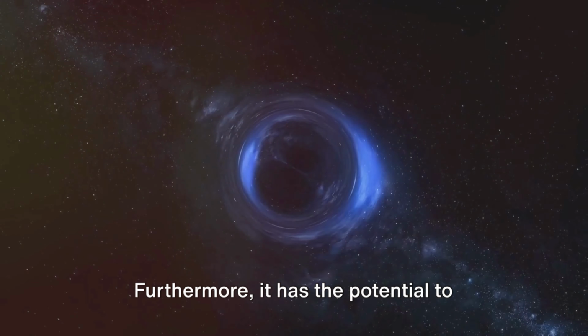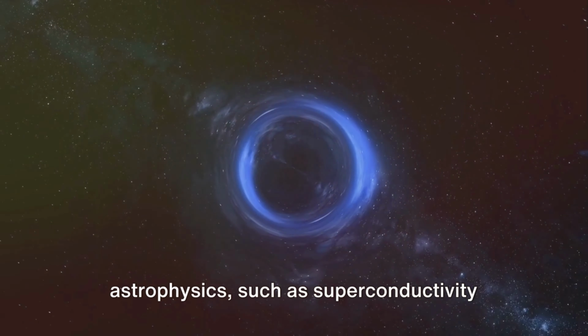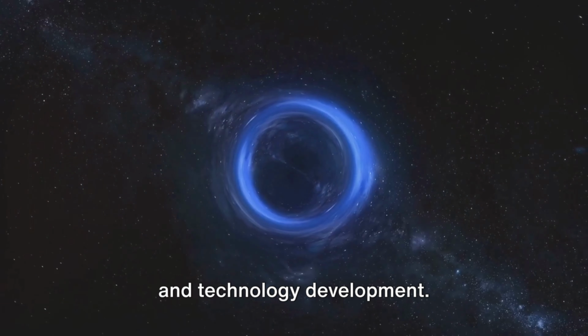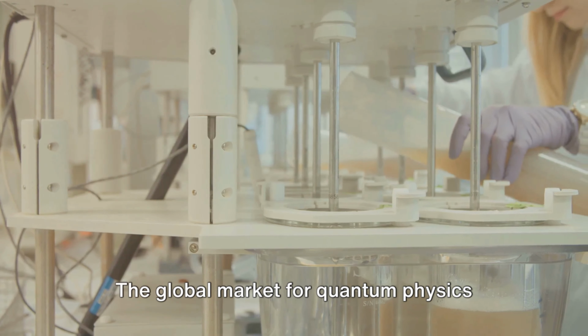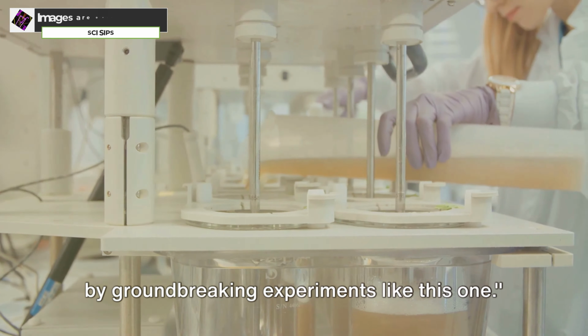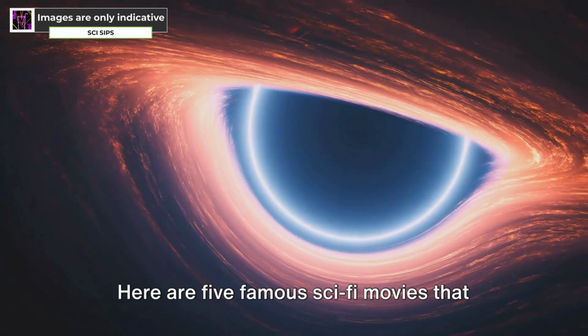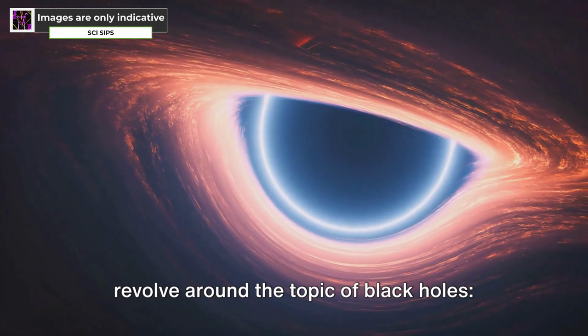Furthermore, it has the potential to revolutionize other fields beyond astrophysics, such as superconductivity and technology development. The global market for quantum physics research is expected to flourish, fueled by groundbreaking experiments like this one. Here are 5 famous sci-fi movies that revolve around the topic of black holes.